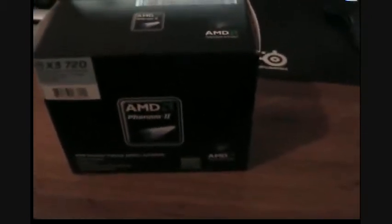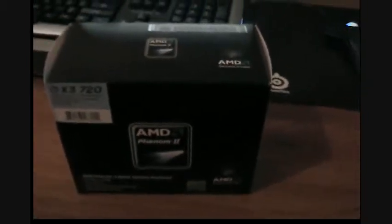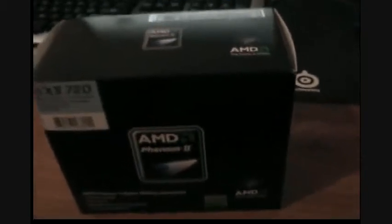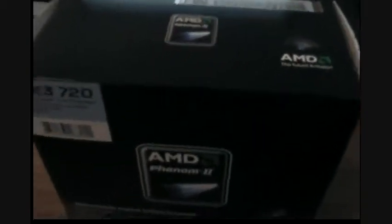So in terms of the long term, I'm not sure because I don't know how to test the power usage, but I think long term I might be able to save a bit of electricity when I use the Phenom II compared to my old Athlon processor.